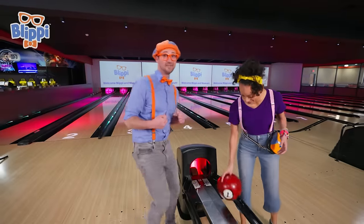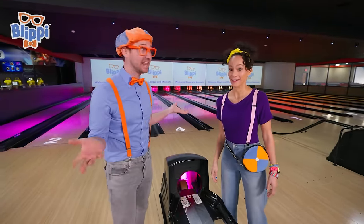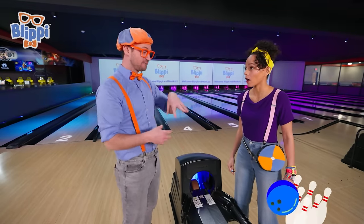She's gonna think they're so cool. Oh, Meekah, hey, Blippi. Meekah, it was so cool back there. Really? What did you learn? Yeah, well, first there's the 10 pins. Yeah? Yeah, and then when you threw the ball, it hit some pins and then they all fell down. Uh-huh.